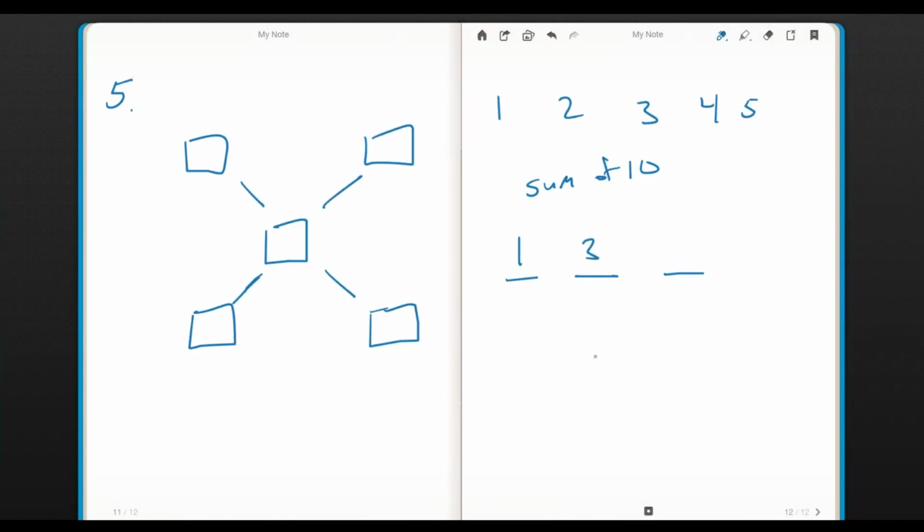1 and 3 make 4. I need 6. I don't have a 6 card, so 1 and 3 doesn't work. 1 and 4 makes 5. I do have a 5 card, and that is one of my solutions.